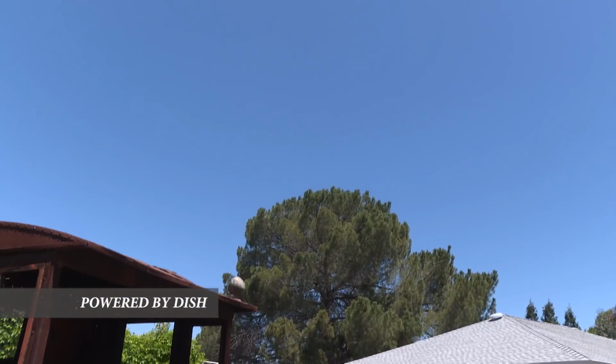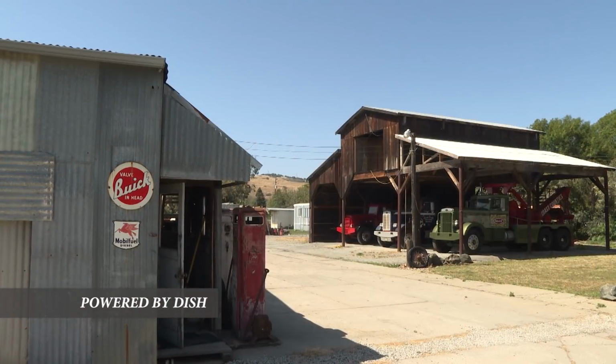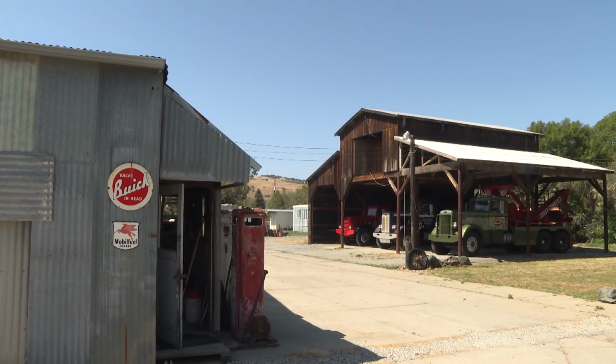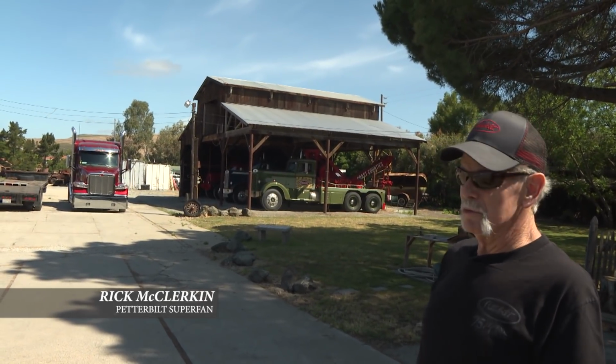Welcome to the home of Peterbilt superfan Rick McClerkin. But Rick's sprawling San Jose manor is so much more. Here's where the tour begins. This is my Peterbilt fantasy land. It's like a full-size HO train set with trucks.